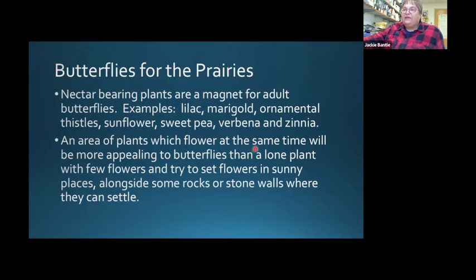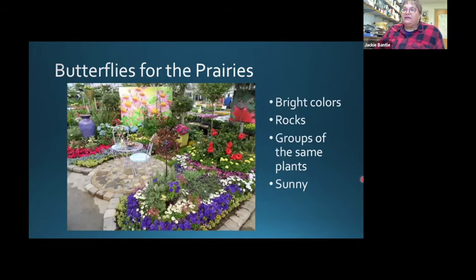The other thing is you're looking for an area of plants which flower at the same time, and that will be more appealing to butterflies than just a single plant here and there. I kind of mentioned that with the bees as well. And try to set flowers in sunny places, because butterflies like the sun, alongside some rocks or stone walls if you have them. They like to settle on the rocks or the stone walls.